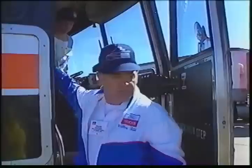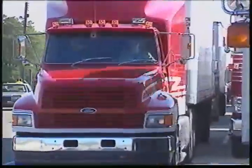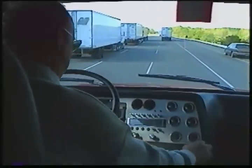Ford is so confident in the superiority of this truck that Ford dealers, fleet customers, and members of the trucking press were invited to the Michigan Proving Ground in October 1990 to get behind the wheel of the Aeromax 120 and its toughest competitors. Those participating were invited to drive and compare.